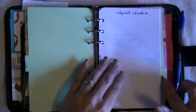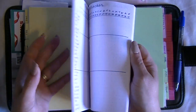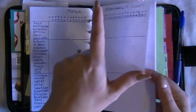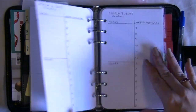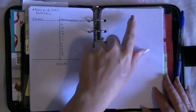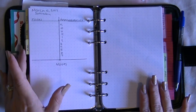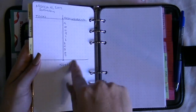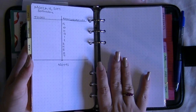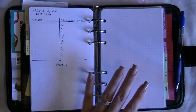I don't have all of the March dailies written or drawn out. I just did the first couple of days. So as I have 10-15 minutes, I can just come and quickly trace out the lines, or I may just leave this blank and see how this works for me for a couple of months. And then come the end of February, I will reevaluate what I want to do with these dailies.